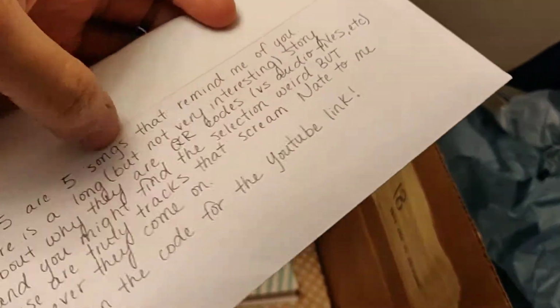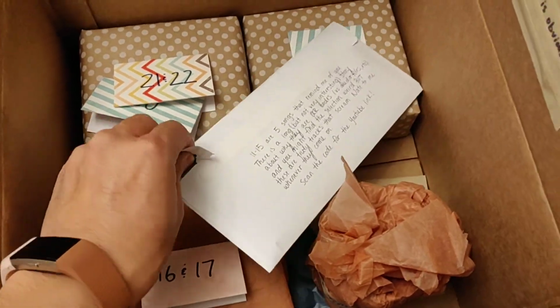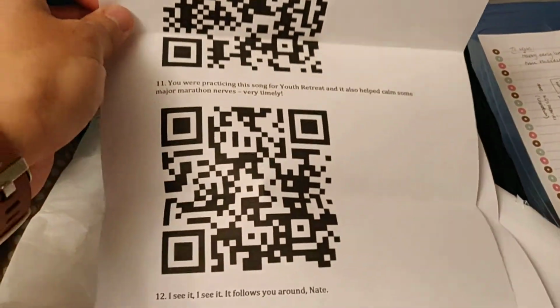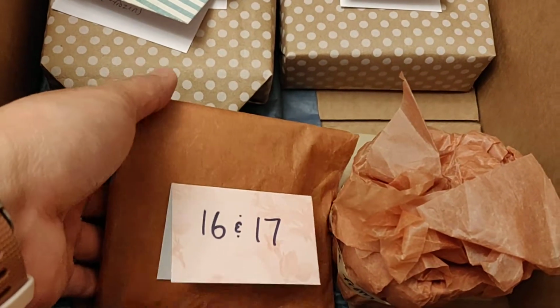Okay. So, there are QR codes in here. Yeah. Okay. This will happen at a later time. Cool. So many of these. Okay. I'm very excited to see this five song playlist, but that will be later. Okay, 16 and 17.